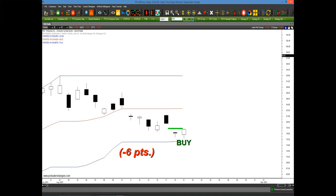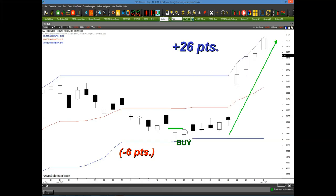But just to show you how consistent this is, if you had taken this setup, even after being stopped out and losing 6 points, you could have made it back potentially, made 26 points or less, maybe even a little bit more coming into September. Okay, so this is what we mean by consistency. Don't ever be afraid to lose. Be afraid that you have a method that continues to lose. We've all been there before where you keep going into a series of losses, more losses, more losses. That's not a consistent method.